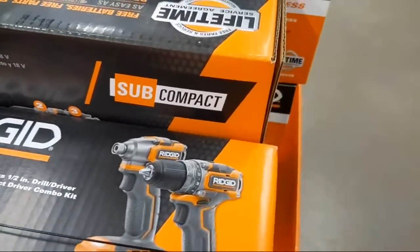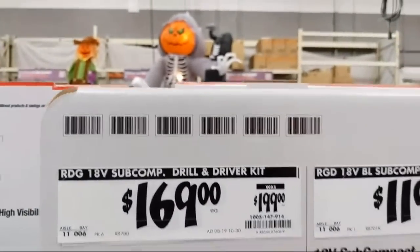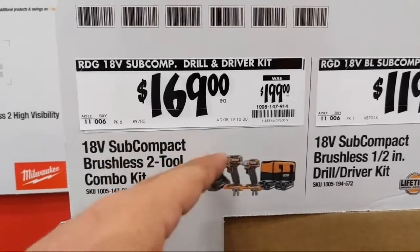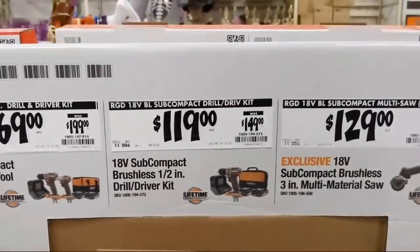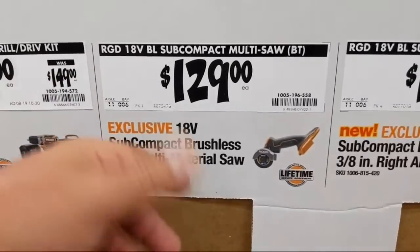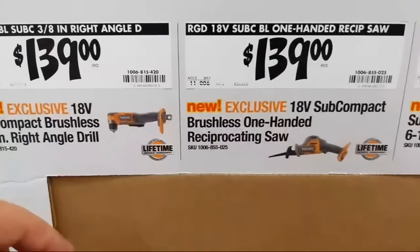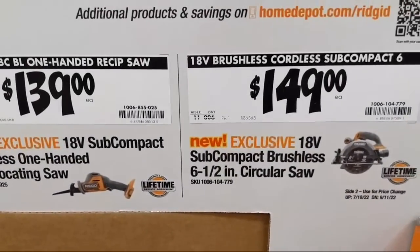Okay, so this is I believe Gen 1. I believe that for Gen 2, they've somehow addressed that and made this smaller. So if you were interested in powerful subcompacts, you're getting a discount at $169. They have the subcompact drill driver at $119. They have their subcompact multi-saw at $129, their right angle drill at $139, their one-handed recip saw at $139, and their subcompact cordless 6.5-inch circ saw at $149.